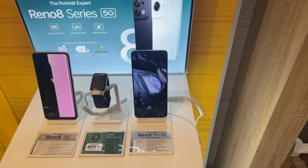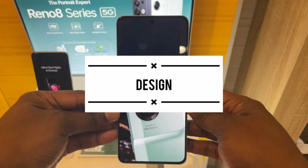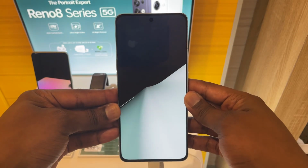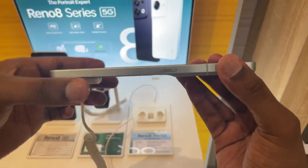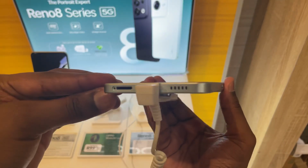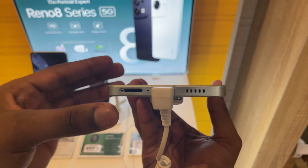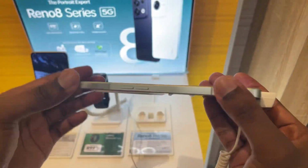Let's get into it. Kicking it off with the design, you have Gorilla Glass 5 on the front, surrounded by an aluminium frame, a power button on the right. At the bottom you have the first of the dual speakers, a USB-C charging port, and a dual SIM card tray as it does not support microSD storage expansion. You have volume rockers on the left, and at the top you have a microphone.